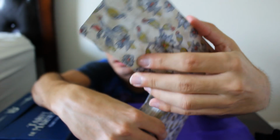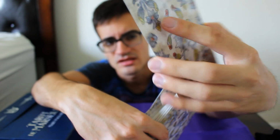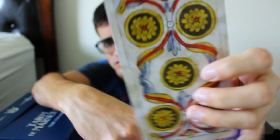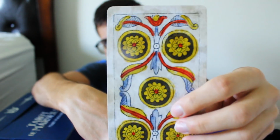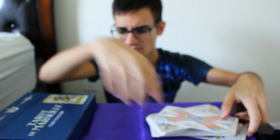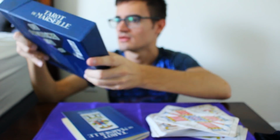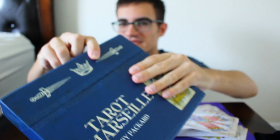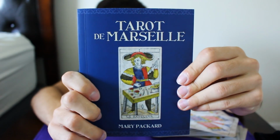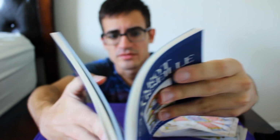I got confused at first because I was like, wait a minute, which is the back, which is the front? Because these don't actually show, like the traditional way, what the card is. You just kind of have to know in the book, and it comes with a book in here. I just like how this whole thing is. This whole thing is so cool.